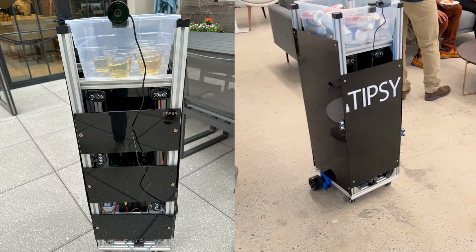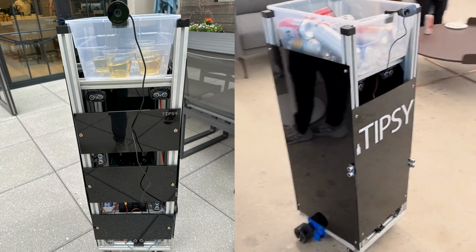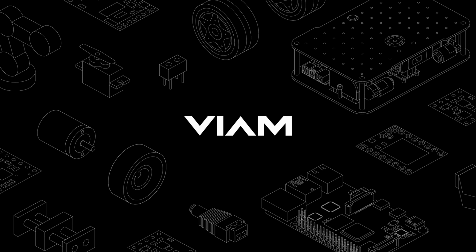If you wonder where it is right now, I took Tipsy to the office and we put her to work at the company party to serve the drinks, and it was a hit. Apparently, people love cold beer and smart robots.